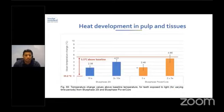But here they did it in an extreme case. With the Bluephase 20i in high power mode, so about 1,000 milliwatts per centimeter squared, when they cured for 10 seconds it increased the temperature by almost 2.4 degrees Celsius. When they cured it twice, it was about 4 degrees. With the 3S PowerCure, at triple the intensity, it increased to a similar level of about 2.4, 2.5 degrees Celsius. And when they cured it twice, it was still under the threshold, just under 5 degrees Celsius. So it was still acceptable.